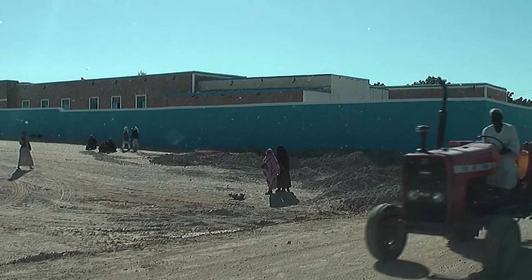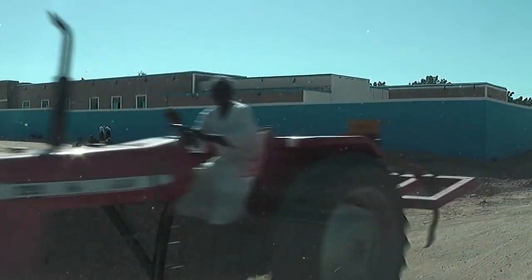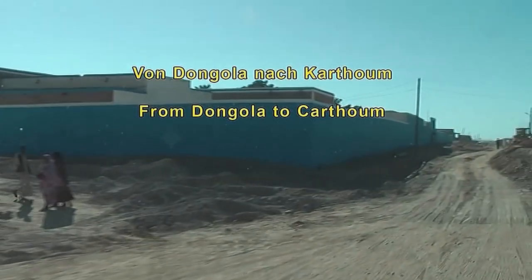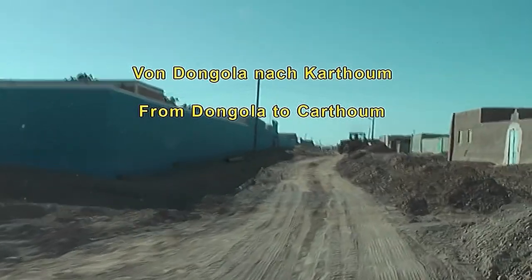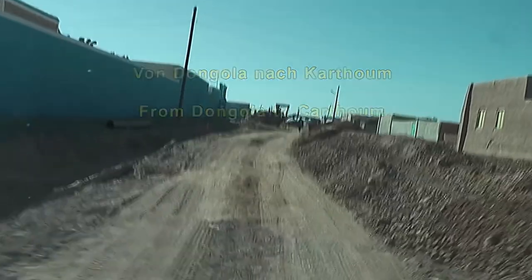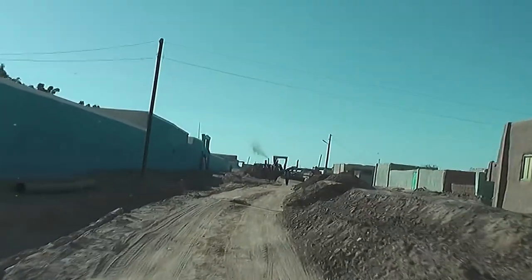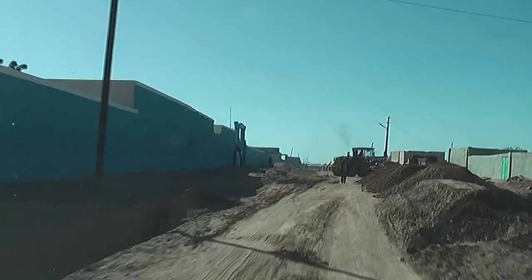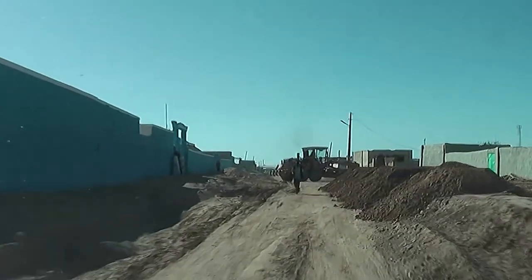In the early hours of the morning, we set off towards Dongola. We again take the gravel road that runs along the Nile to see the pretty villages. The track is pretty good, quite soft because the ground is sandy. In addition, the route was recently repaired.